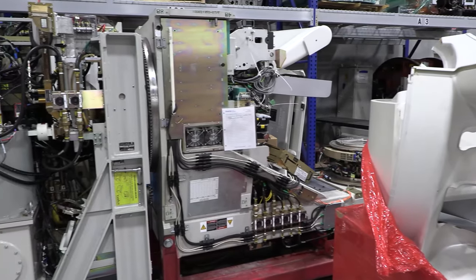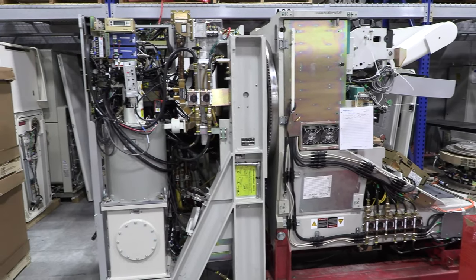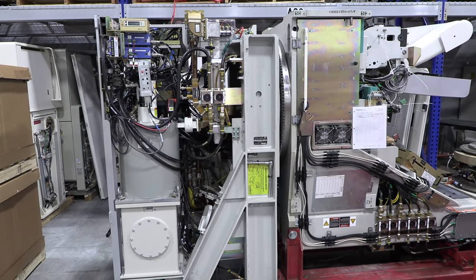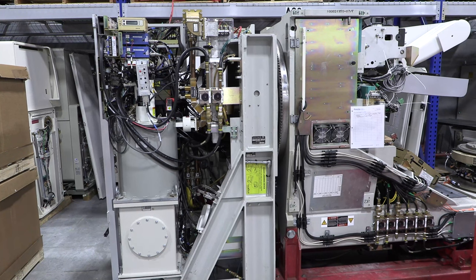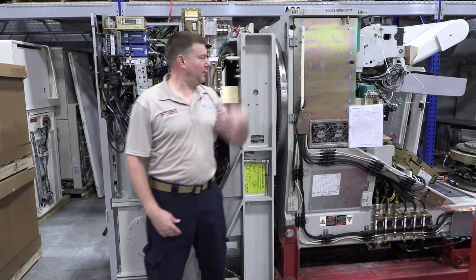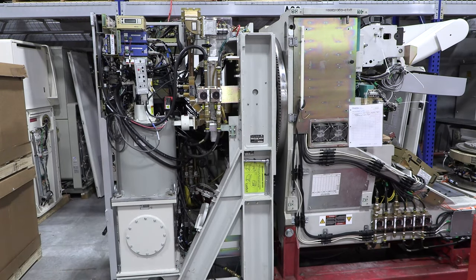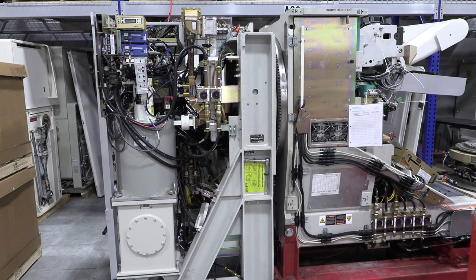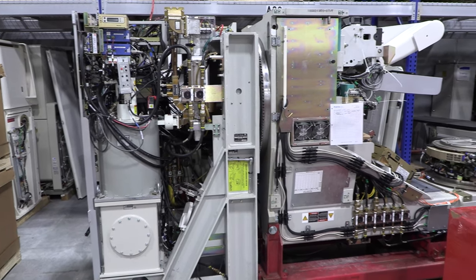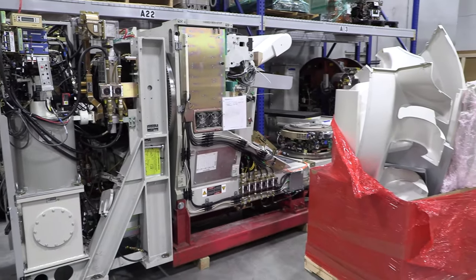So is this unit leasing? No, we own it for now. Okay. Holy cow. Look how tall it is. I think the gantry weighs about 20,000 pounds all together. You got the head that basically weighs about 10,000 and a 10,000 pound counterweight. So you got about 20,000 pounds rotating in there.